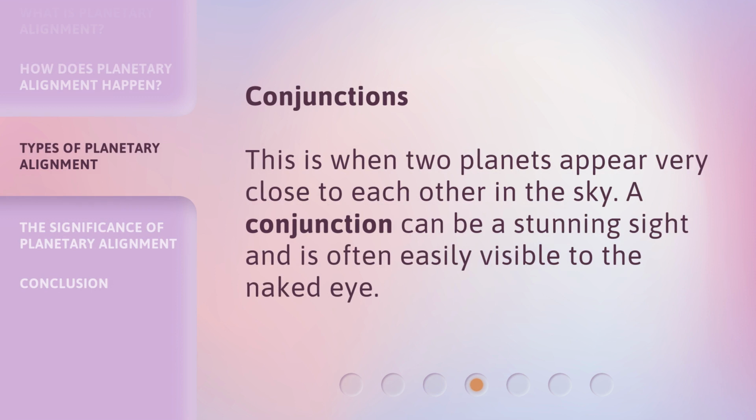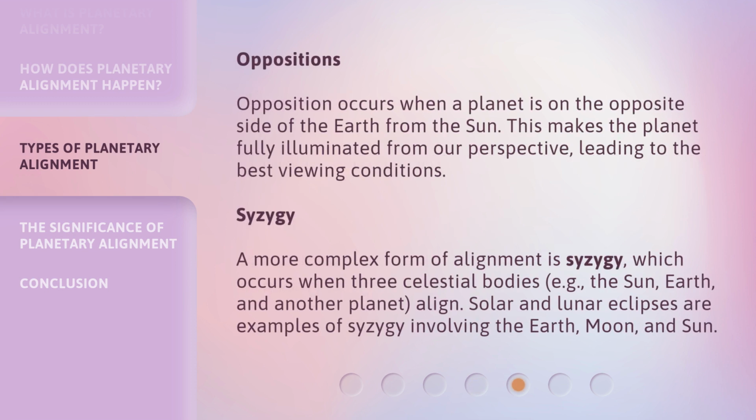Conjunctions. This is when two planets appear very close to each other in the sky. A conjunction can be a stunning sight and is often easily visible to the naked eye. Oppositions. Opposition occurs when a planet is on the opposite side of the Earth from the Sun. This makes the planet fully illuminated from our perspective, leading to the best viewing conditions.